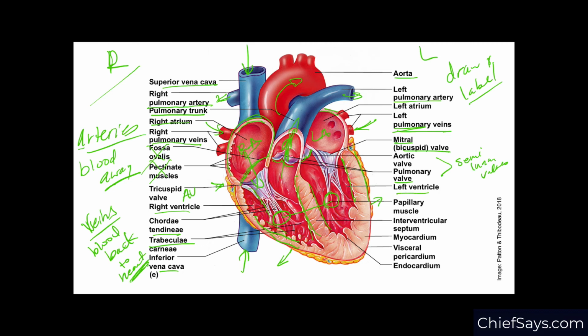The left ventricle, of course, is below the left atria. Papillary muscles we've already identified. We have the intraventricular septum. When we say the cardiac septum, it's really the intraventricular septum that we're most likely talking about. It's a muscle structure that separates the right and left ventricles from each other, but also carries our electrical conduction, especially between the atria and the ventricles.